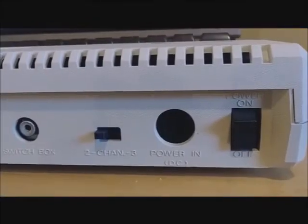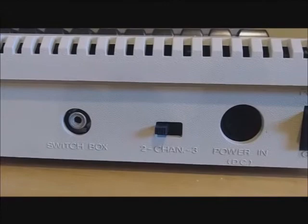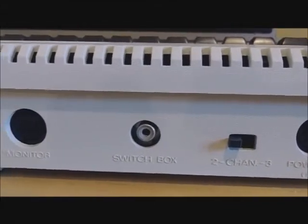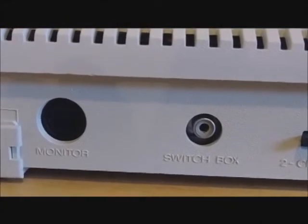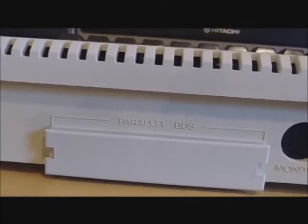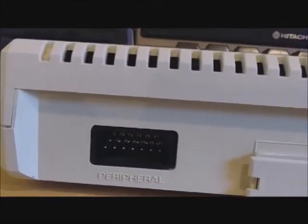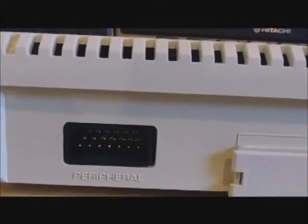The Atari 800XL has the power on-off switch and a spot for the power-in DC adapter, the channel 2, channel 3 selector switch, a yellow cable port for the switch box, which you can also use RGB cables for, a separate port for the monitor, a parallel bus for hooking up printers and other such extensions, and the main peripheral switch, which is how you hook up all of your drives and printers to the system.